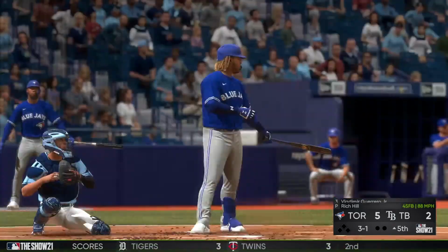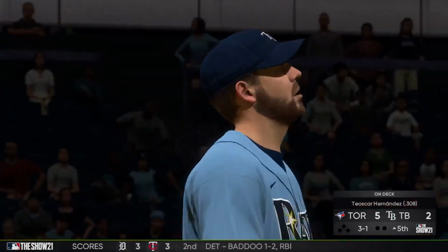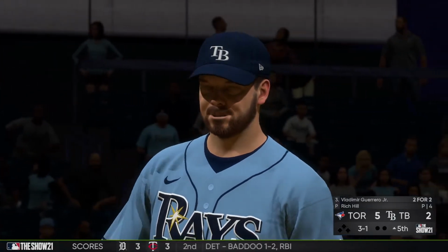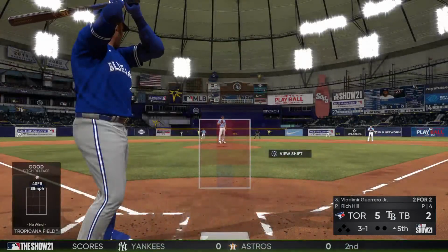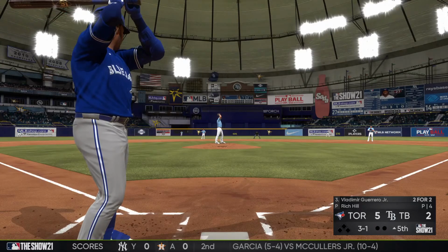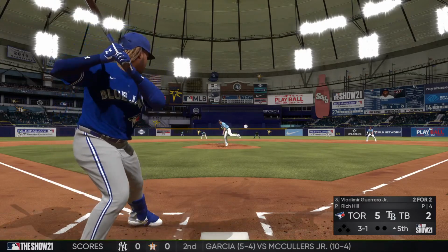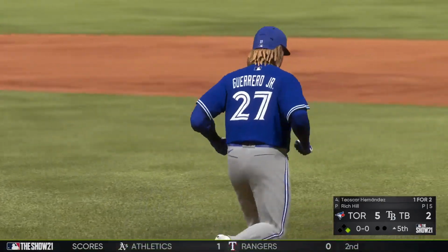A little too tall that time. 3-1 now. They know the threat this guy poses at the plate. I know it's a 3-1 in this situation right here, but I cannot believe for the life of me this pitcher is going to come anywhere near the middle of the zone. The 3-1 pitch. And a good eye here as he takes ball 4, and it's a base on balls to lead off the 5th inning.